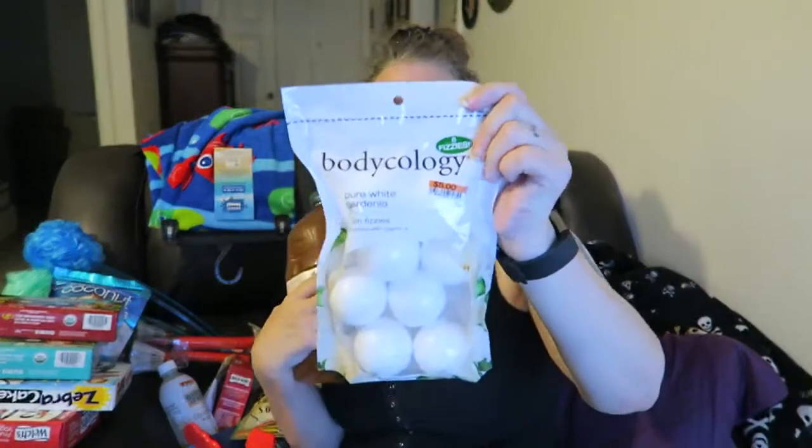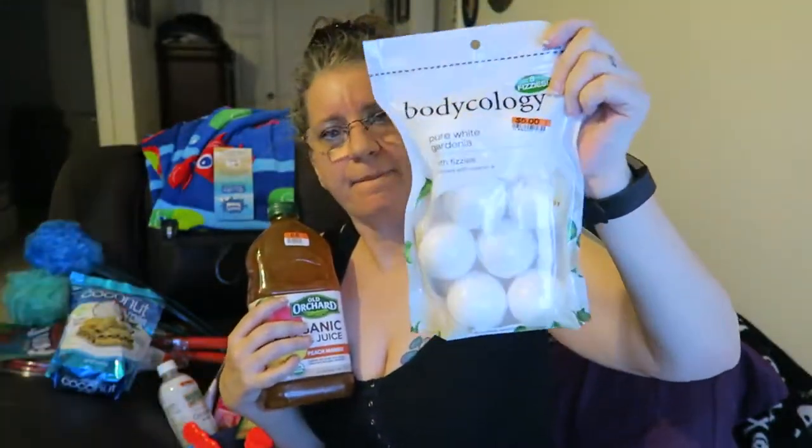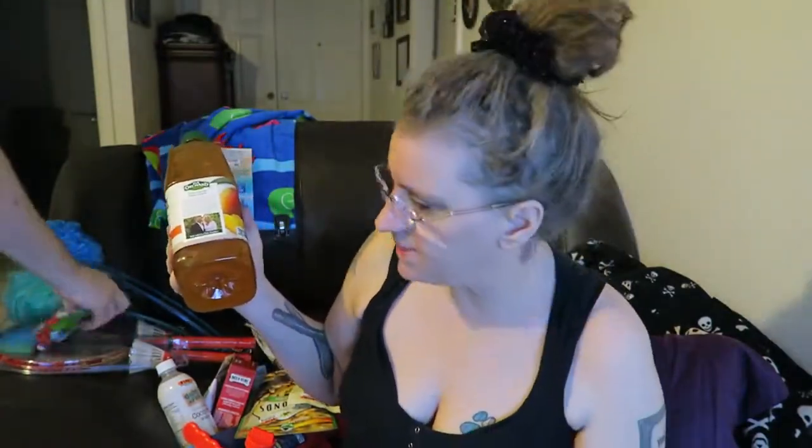I got a Bodycology Pure White Gardenia Bath Bombs. So excited about trying that, and I'll be definitely doing a review of that one. Thank you, sir. Some replacement cleaning cloths, flushable wipes. Got some more packs of that, so there'll be one in the other bathroom as well. Jay got a new bath scrunchie.